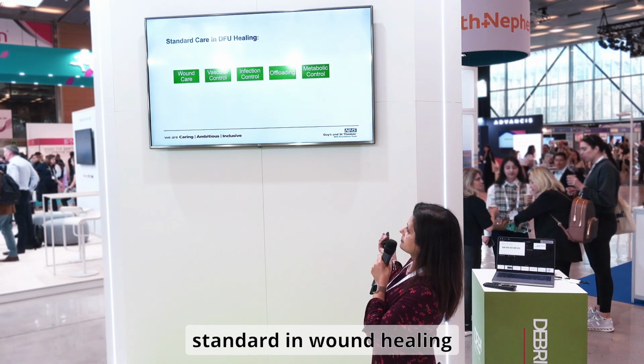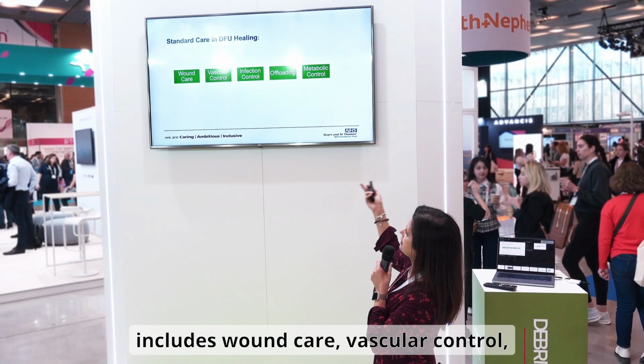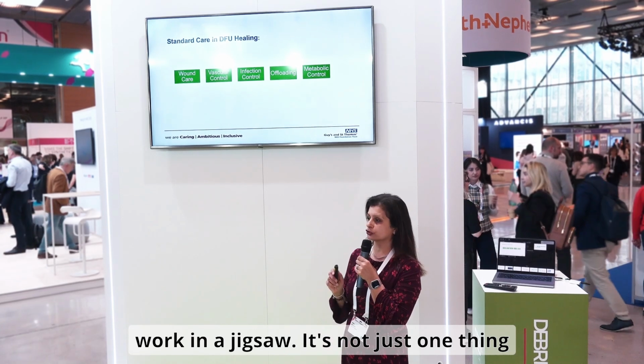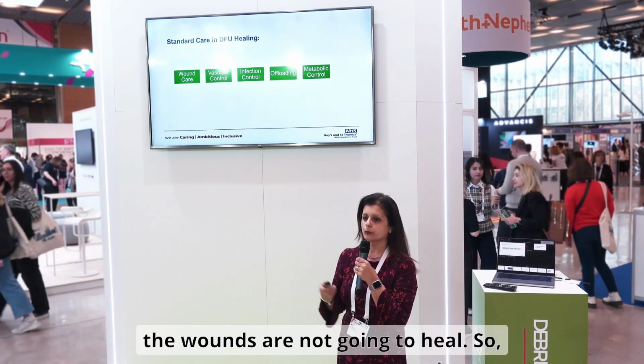Standard in wound healing includes wound care, vascular control, infection, offloading, and metabolic control. It all has to work in a jigsaw. It's not just one thing. And unless you've got every bit of the jigsaw together, the wounds are not going to heal.